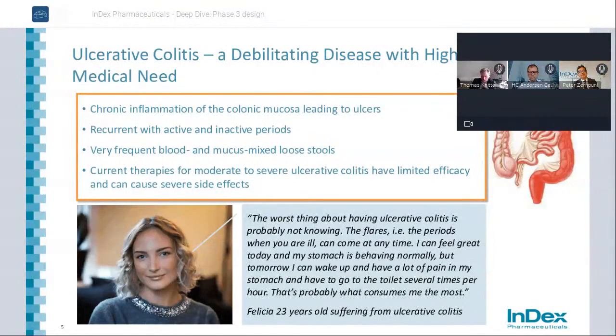That's a little bit on the company. Ulcerative colitis, then, is a debilitating disease with a high unmet medical need. It's caused by chronic inflammation of the colon that leads to ulcers. And it's a lifelong disease. There is no cure today, although there are various drugs that can be used to treat the disease. The disease comes in active periods, flares, and in between those you can have inactive periods, periods of remission. But when you're in a flare, you suffer from the typical symptoms of very frequent blood and mucus mixed loose stools.